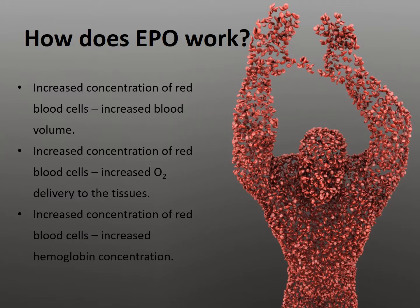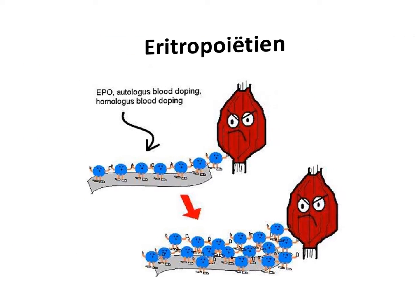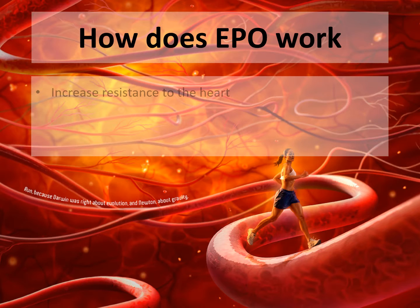EPO works in a similar method as blood doping. Increase red blood cells, increase oxygen delivery to the tissue. The EPO throw, new Olympic discipline. The point is there are more red blood cells.